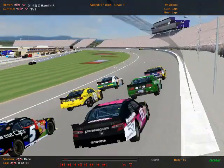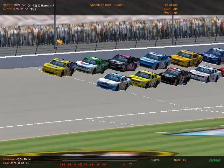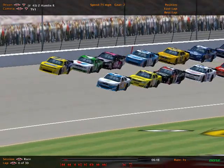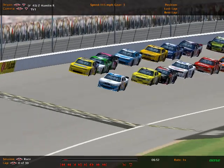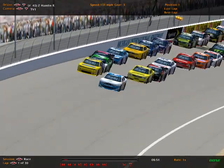Alright, we're coming down the straightaway, and the pace car's in. We're getting ready for some 3 and 4 wide action. Here we go. Boogity, boogity, boogity. Drivers, let's go 3 and 4 wide racing.